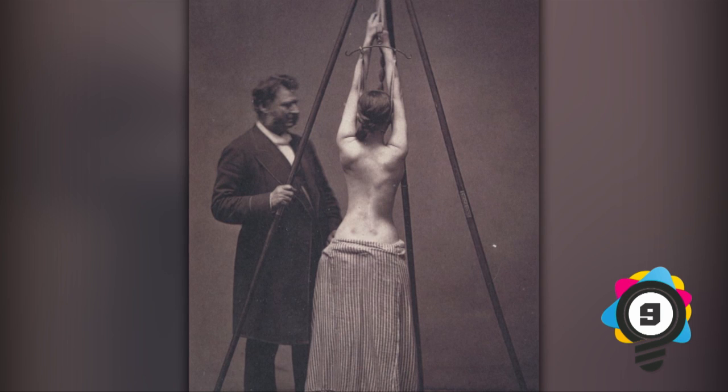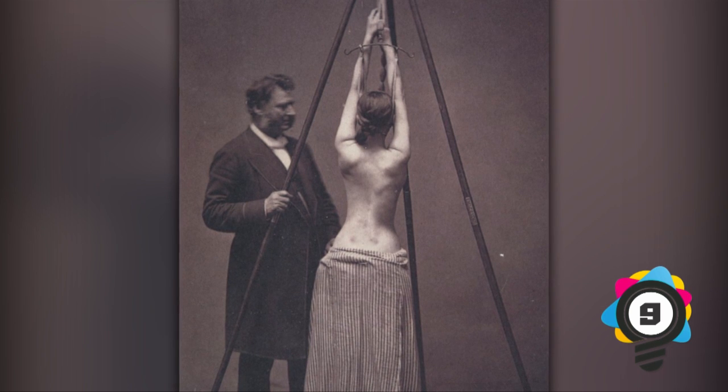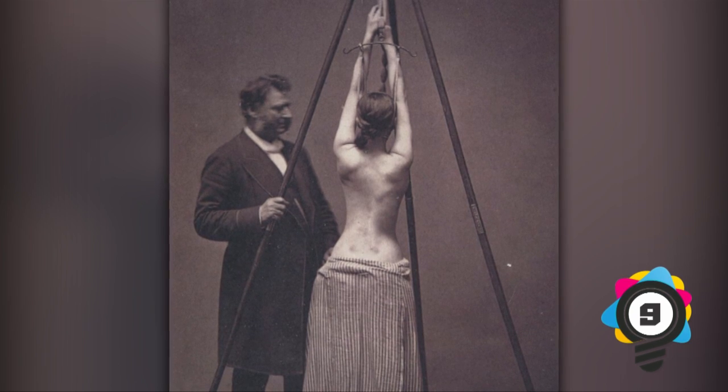I guess that makes sense if you're Dr. Pervy McPervison. This contraption he's using here is essentially just a modified sex swing. At least that's our guess. Couldn't really be sure unless we found a copy of the prescription.